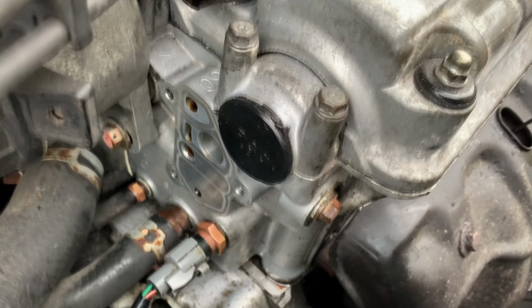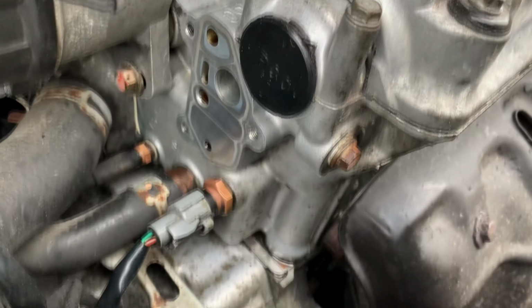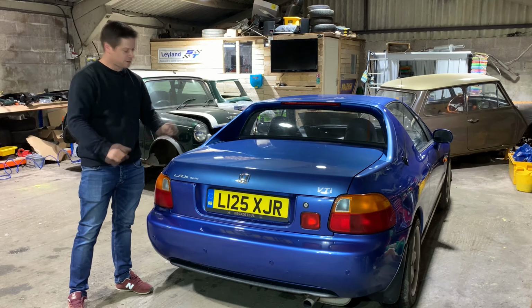Just before bolting it back in place, I made sure that the area where it bolts to on the block was all nice and clean and the oil leaks were all gone. And there we go, all bolted back in, wired up, and no more leaks. Job done. So now for one of the more fun jobs.